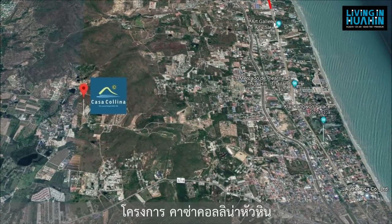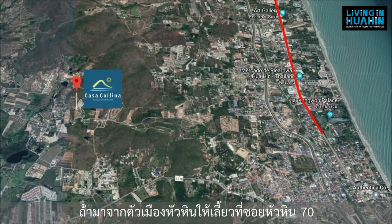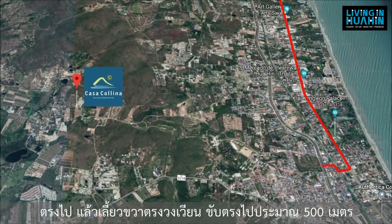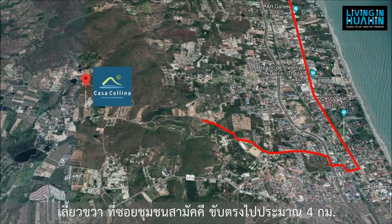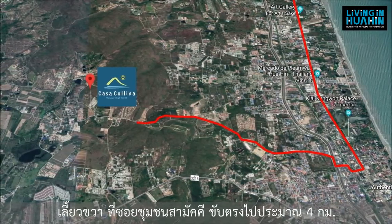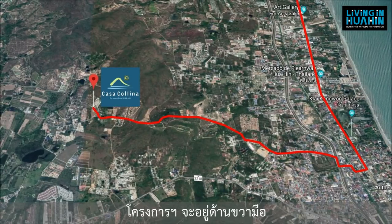Location to Casa Collina Hua Hin. If you're from Hua Hin City, you will turn to Soi Hua Hin 70. Go straight to the traffic circle and turn right around 500 meters. Turn right at Soi Chumchon Samakhi. Keep going straight around 4 km. You will see the project on the right-hand side.